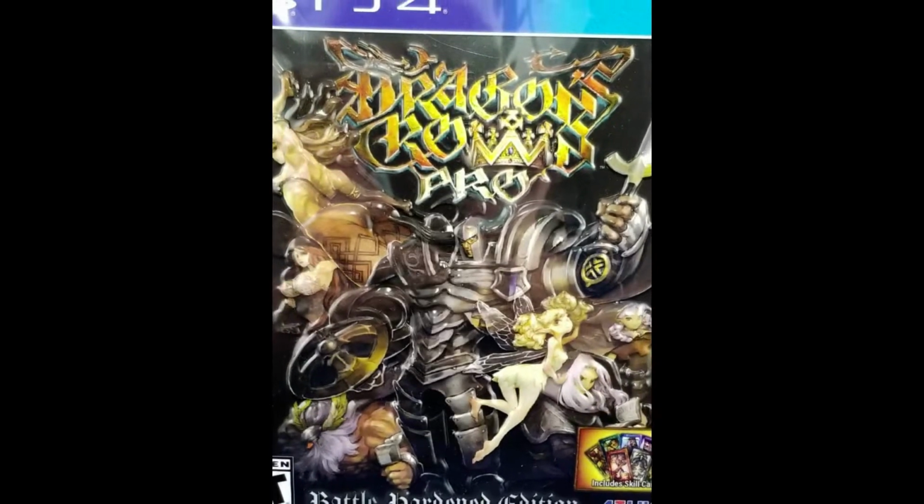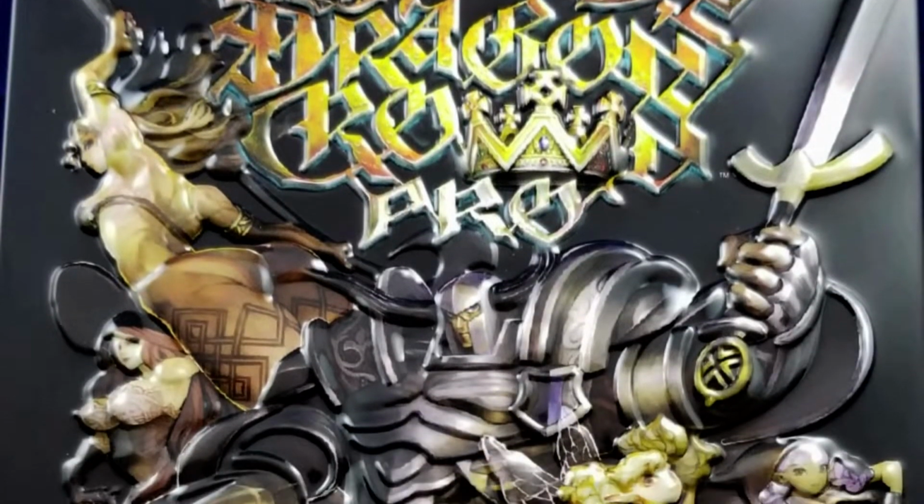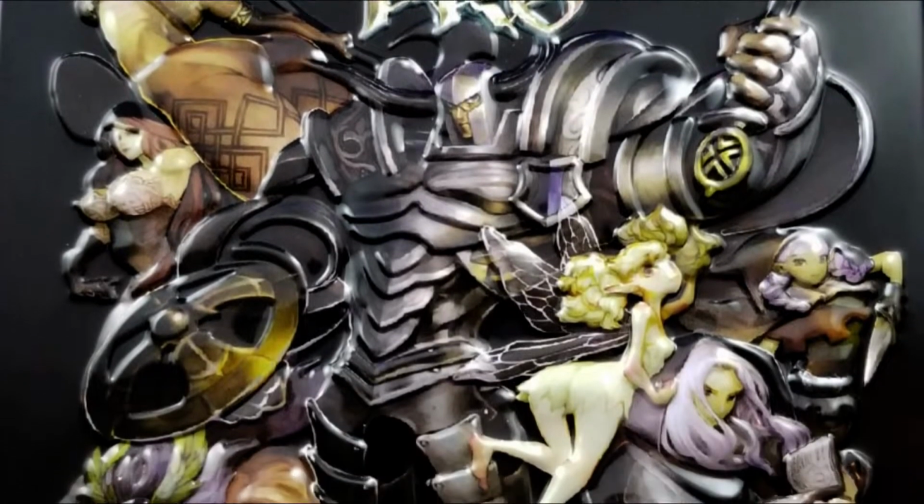And I've got to give a shout out to fellow YouTuber Emceemur, because even though I already love the Dragon's Crown game, I had to go out and pick up Dragon's Crown Pro, which comes with the slip cover to keep safe that lovely steelbook. It's embossed. And what's embossed on there? The front of the game. But what in particular? A booty. A fairy booty.